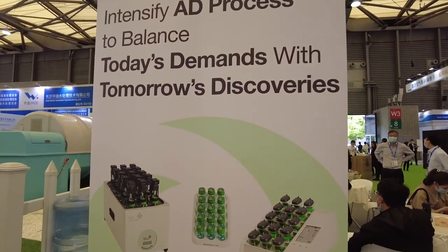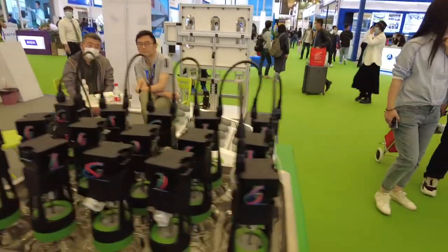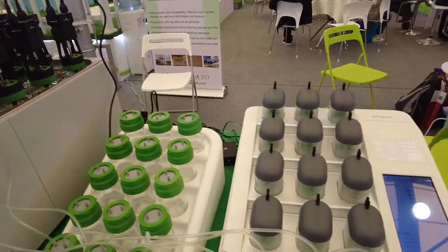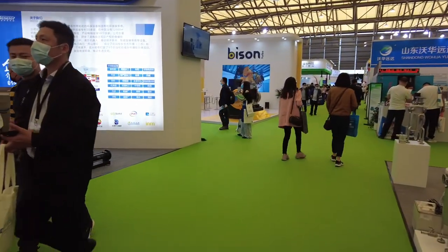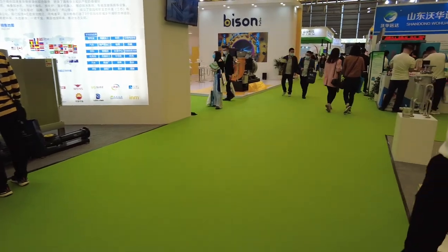Okay, EMTA, automatic methane potential analyzer. And I guess that would be this. Okay. Beijing. Beijing, okay.